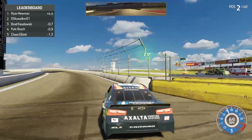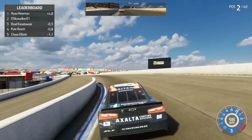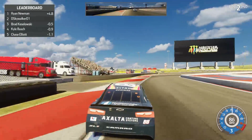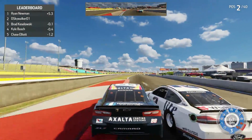2 laps to go here, and that was just about as close to wrecking as possible. Game lagged a little bit. That may mean, if it means what it used to mean in the other NASCAR heats, that something has happened in the back and there's possibly going to be a caution flag, green-white checker situation. Not going to happen yet.